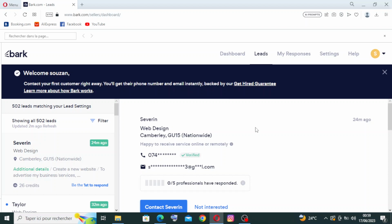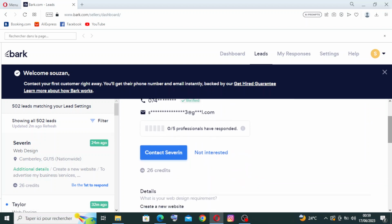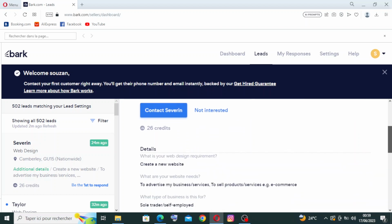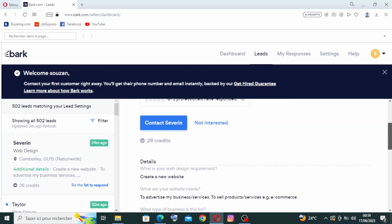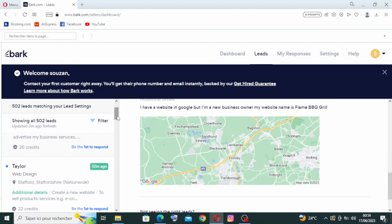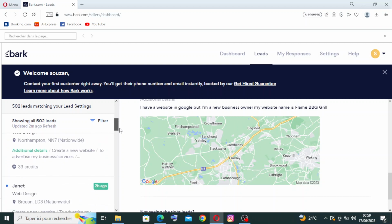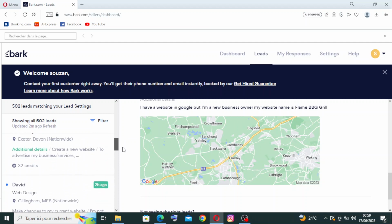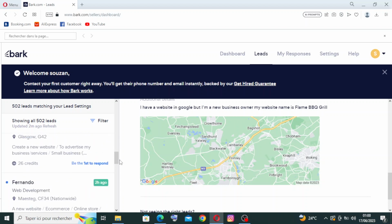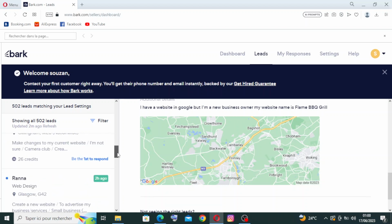You will find, for example, 24 minutes ago, this person Severin, with web design in Camberley, asked for a service. If you want to sell your service, you just need to contact Severin. And this is the detail for the service that she asked for. We also have other persons asking for the same service: Taylor, Rachel, Janet, Paul, Steve, David, Rana, Fernando, and more persons asking for web design.